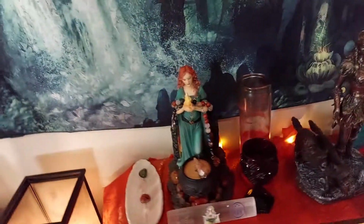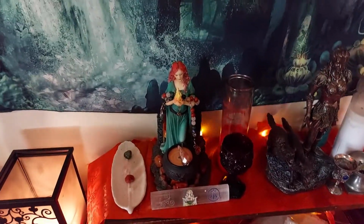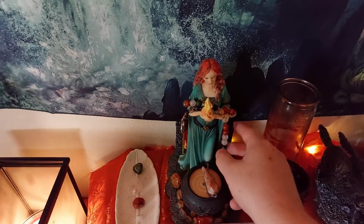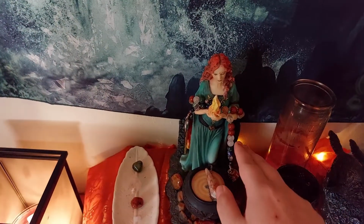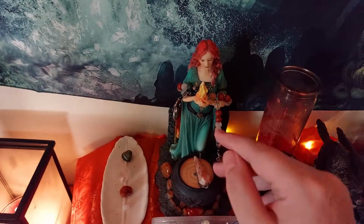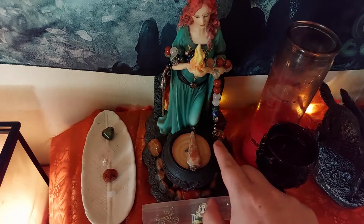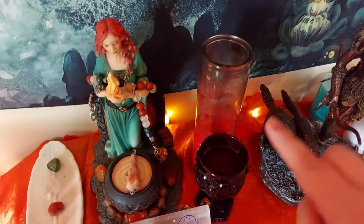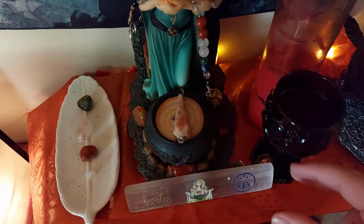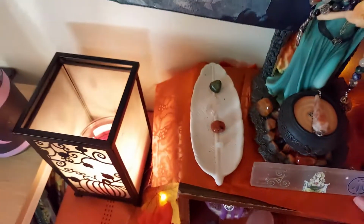Moving on to Bridget's section of the altar. So there's her statuary and prayer beads that I use to connect with her, pray to her, give gratitude to her, and my sunstone pendulum that I use to communicate with her. There's her offering candle, her chalice, and back there is a coin that's an offering to her.